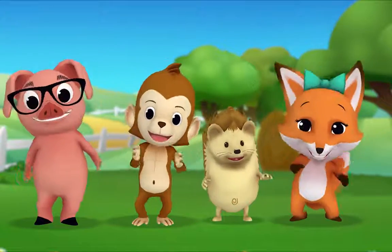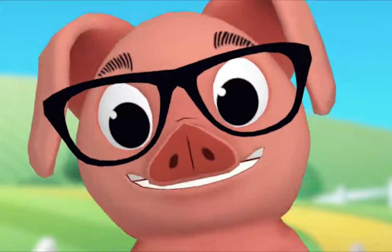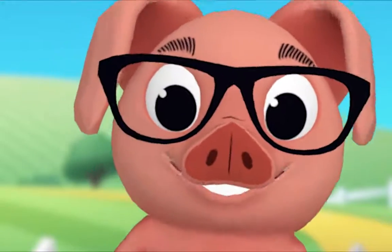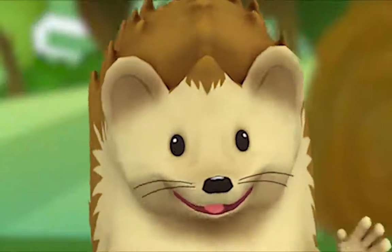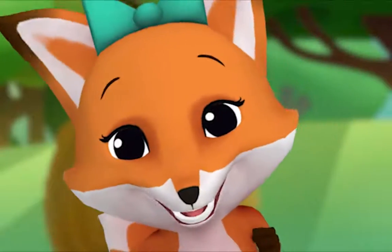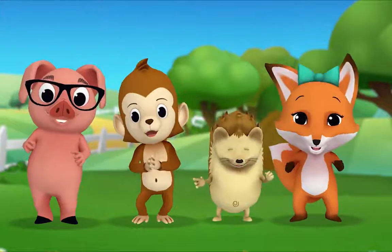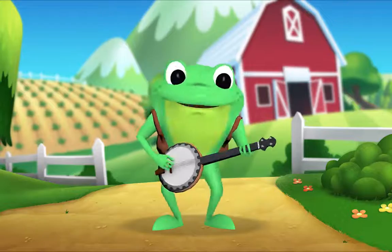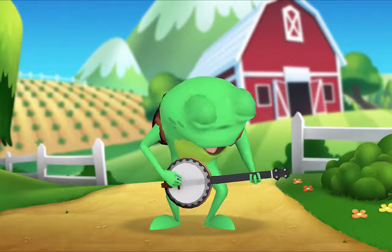Old MacDonald had a farm, E-I-E-I-O. And on his farm he had a horse, E-I-E-I-O. With a neigh-neigh here, neigh-neigh there, here a neigh, there a neigh, everywhere a neigh-neigh. Baa-baa here, baa-baa there, here a baa, there a baa, everywhere a baa-baa. Cluck-cluck here, cluck-cluck there, here a cluck, there a cluck, everywhere a cluck, cluck. Moo moo here, moo moo there, here a moo, there a moo, everywhere a moo moo. Old MacDonald had a farm, E-I-E-I-O.